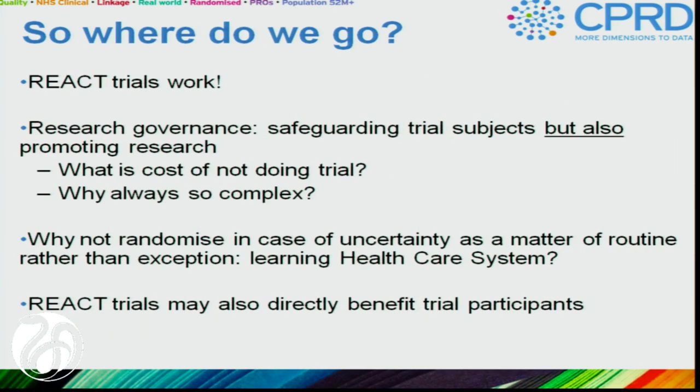A lot of us have been discussing this: we can make these trials work, but we need to simplify the research governance. And what is really important is that we understand there's a cost of not doing studies. Currently, if you have a COPD exacerbation, whether you get an antibiotic or not depends on who you visit. We should know whether it works or not in order to improve healthcare.